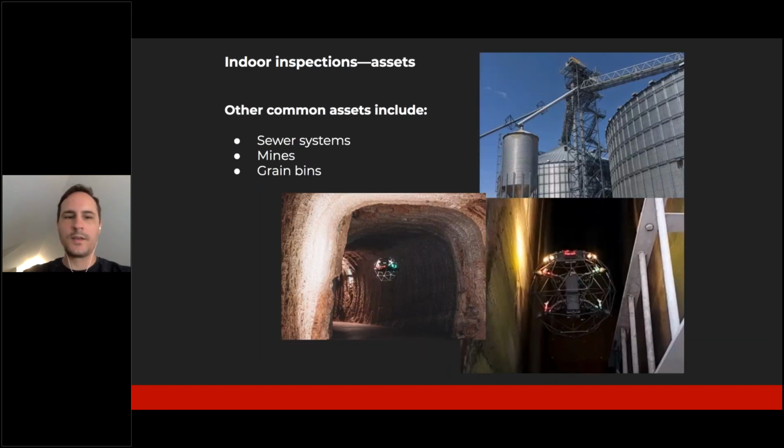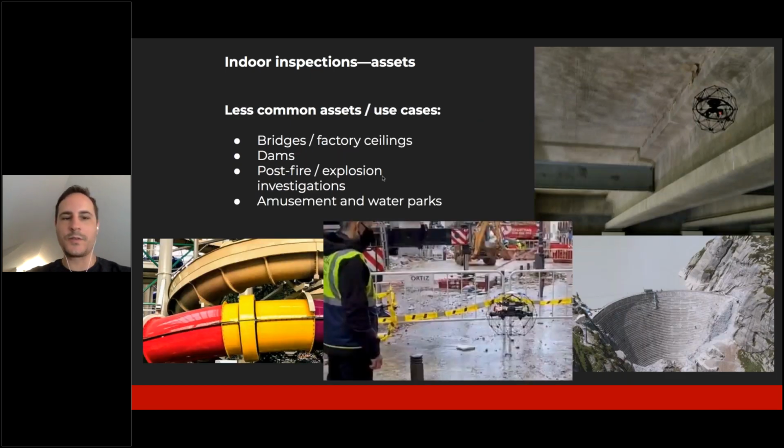We also see sewer systems, mines, grain bins. Those are also some pretty common places where indoor drones are helpful with internal inspections. And you see some pictures up here showing you examples. Some less common assets, and these are interesting. Bridges and factory ceilings, if you wanted to get up into the joists and the beams in the top of a factory ceiling and see what's going on. Dams are another place where we're seeing a lot of indoor drone use starting to grow.